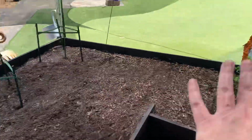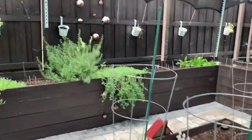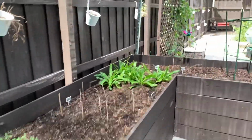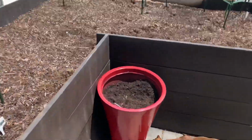I do need to, again, put more soil over here. I ripped out all my mint as well so I can start over. I still need to cut back my oregano. Haven't done that yet. And I did cut the long spiky things from the culantro. Pulled all the weeds, pulled out all my mint.